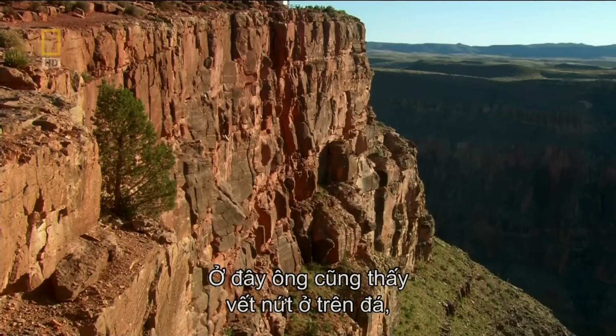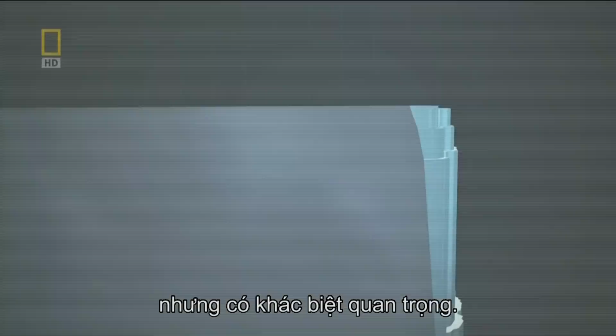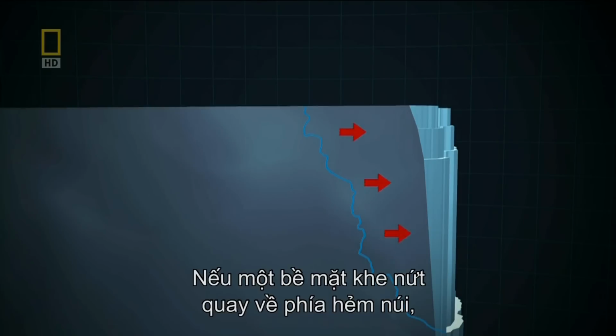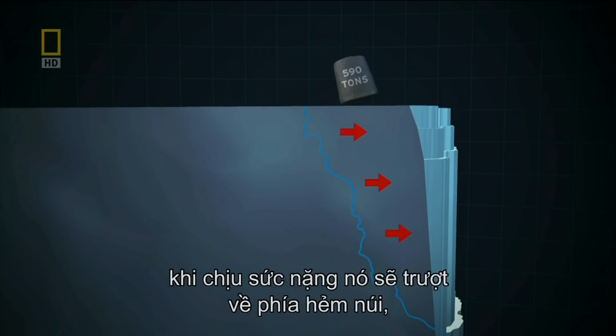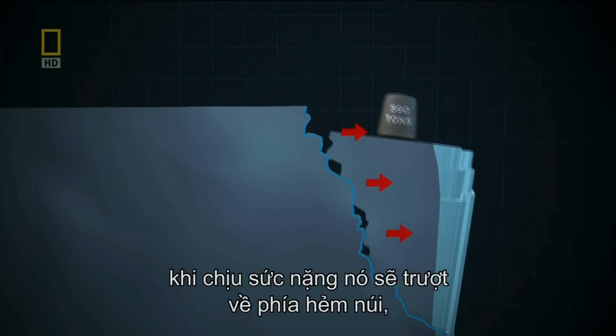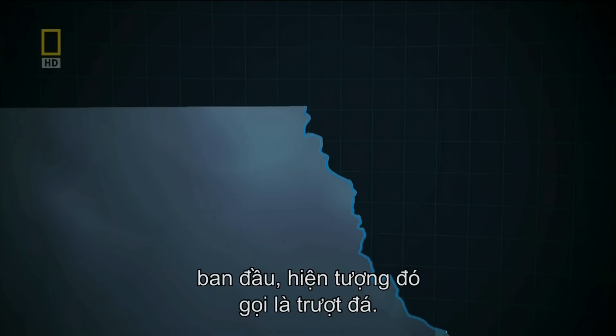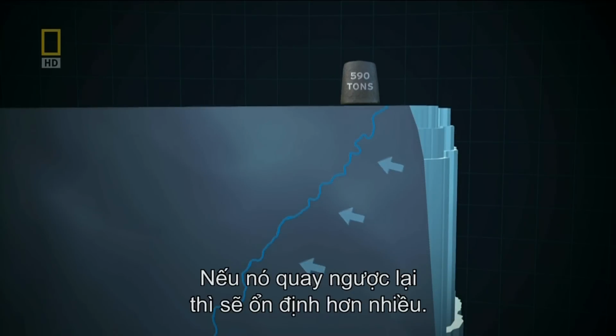Here he also finds fractures in the rock, but with a significant difference. The cracks, also called joints, are angling away from the canyon, not toward it. The joint surface is pitching toward the canyon, and you load that, it has a tendency to slip down toward the canyon, initiating what would be a rock slide. If they're tipped back away from the face, that's a much more stable situation.